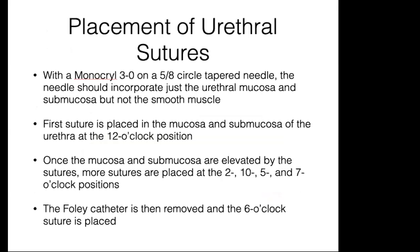Now, for the placement of your urethral sutures, with a Monocryl 3-0 on a 5/8 circle tapered needle, the needle should incorporate just the urethral mucosa and submucosa, but not the smooth muscle. The first suture is placed in the mucosa and submucosa of the urethra at the 12 o'clock position. And then once the mucosa and the submucosa are elevated by the sutures, more sutures are placed at the 2, 10, 5, and 7 o'clock positions. The Foley catheter is then removed and the 6 o'clock suture is placed.